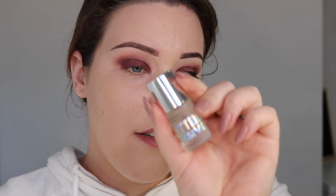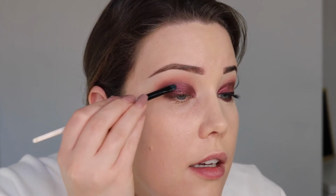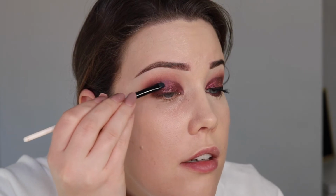Then I'm taking a little bit of the Anastasia Beverly Hills glitter adhesive. I love this stuff for pressed glitters. It smells like a hair salon though. If anyone has used this, have you noticed that? It smells very strongly of a hair salon. So then I'm just picking it up on a little synthetic brush again. And I'm just applying it where the matte and shimmer meet, and then taking it in a little bit.